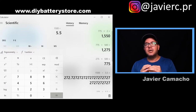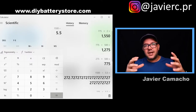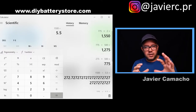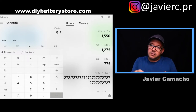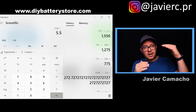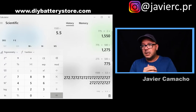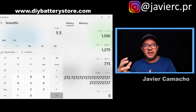Now, the 5.5 is the amount of sun irradiance that my area, Puerto Rico, has. In your country or where you live, it might be different. It might be 2 hours, it might be 4 hours. It will depend on where you live. There are countries that might have 6 or 7 hours. It depends on the inclination of the sun. There are countries that have nothing because it's always cloudy, so I'm sorry for you. But here in Puerto Rico and most parts of the United States, it's about 5.5.